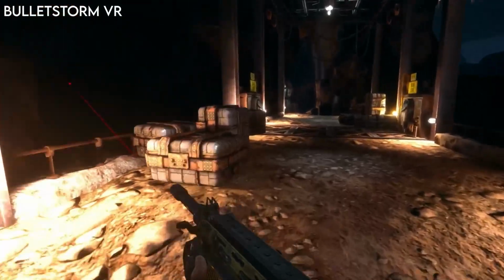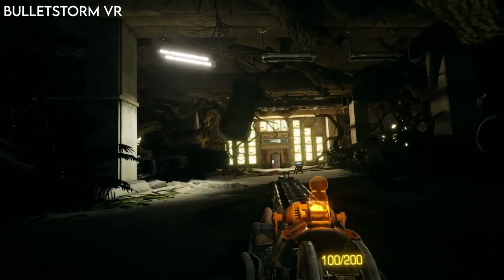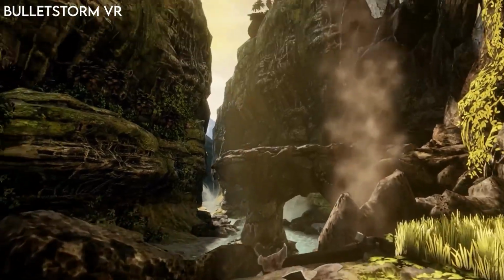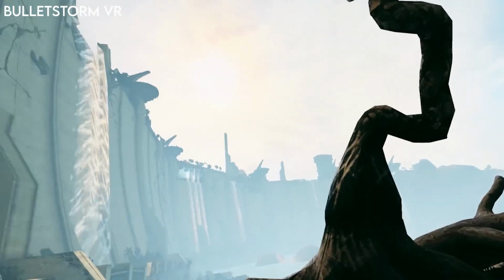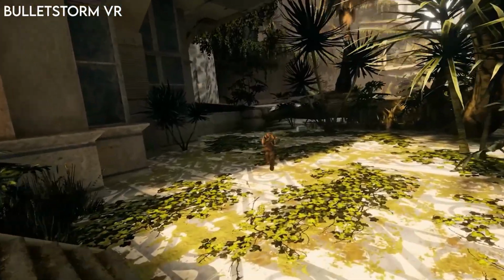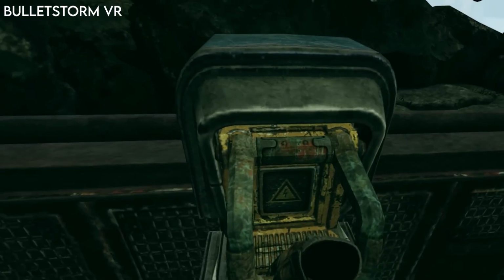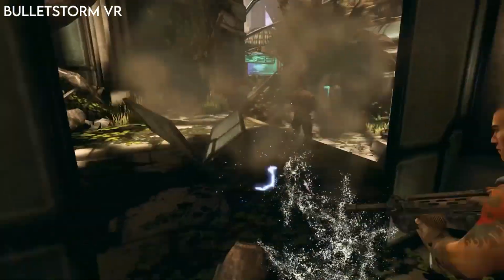Bulletstorm VR is coming to all platforms. I was literally talking about this game in a video about VR guns recently, and how good a fit the energy leash would be, and then it gets announced for VR. Bulletstorm is an older shooter with a cool focus on stylish kills, and you get an energy leash that you can use on the environment and enemies. This should be really fun in VR.